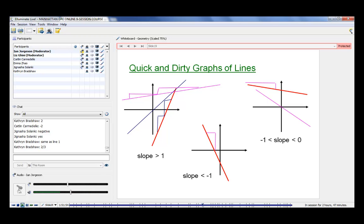I'm going to draw a third line here, and I'm going to tell you that this is line 3. Okay, line 3 is now perpendicular to line 1. What's the slope of line 3? Catherine's got it, -3/2. A perpendicular line is the negative inverse of the slope of the line that it's perpendicular to.